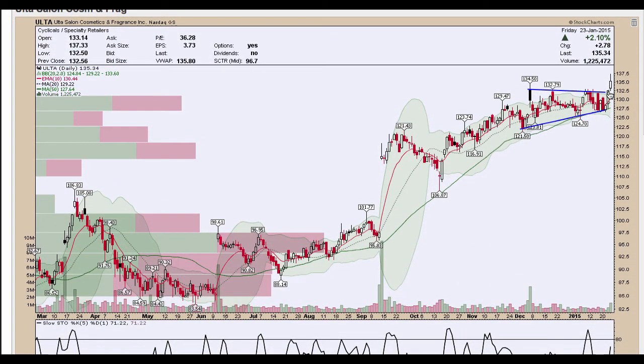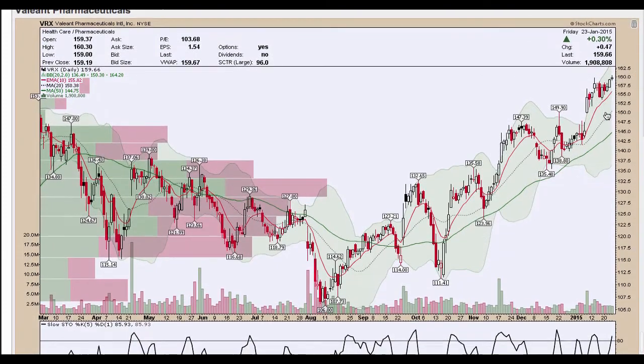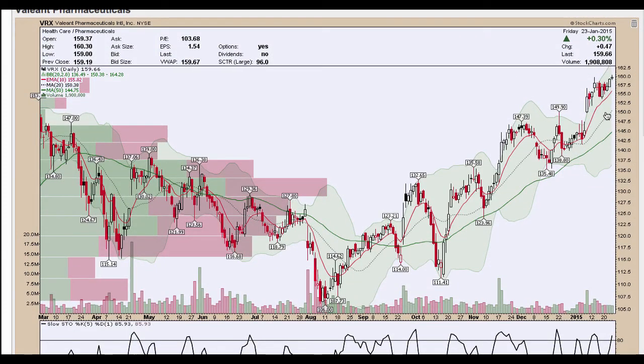Ulta, nice breakout level. We've talked about that last week as well. Continuing to move higher on this specialty retailer. Remember, as these stocks continue to move higher, that bodes well for the S&P 500 to move higher as well as the NASDAQ.